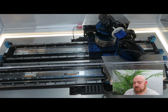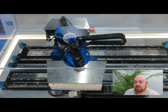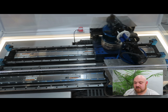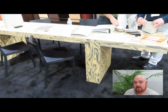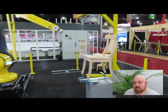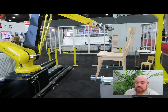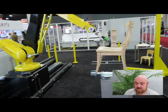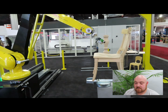They were just showing off their software, what they could do. It was a little impressive display. I thought this was really cool. This is a pretty cool table, really wild grain, I thought. Nothing crazy. Here we go, another robot spraying. Look at the wrist motion on this robot. It's almost identical to a human hand.